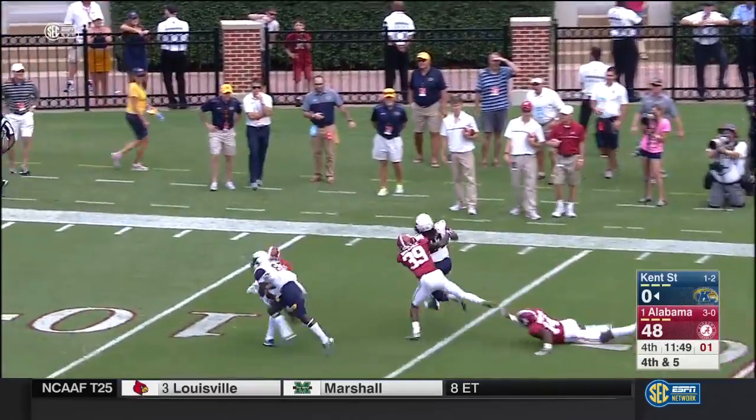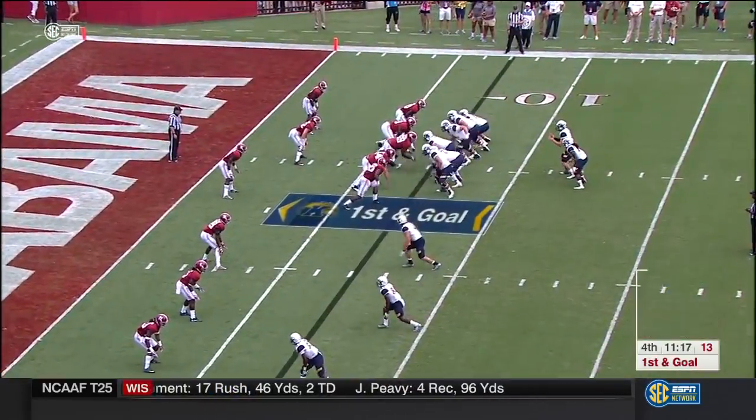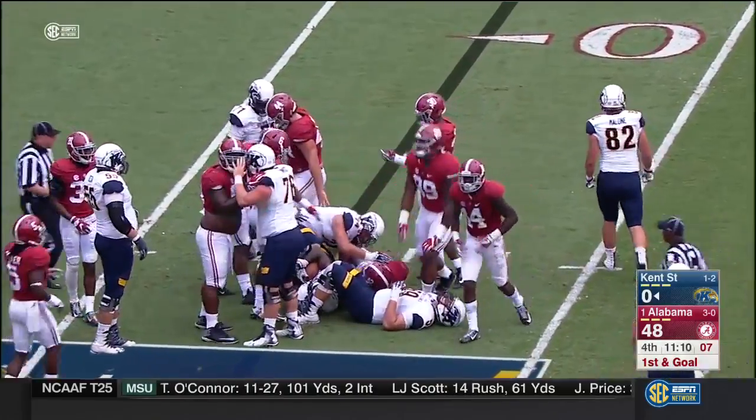On 4th and 5, they converted, and it's a huge gain for Will Matthews, who takes it inside. Will Matthews is the running back. Matthews hit, maybe got a yard. Holcomb there to bring him down. Goal.